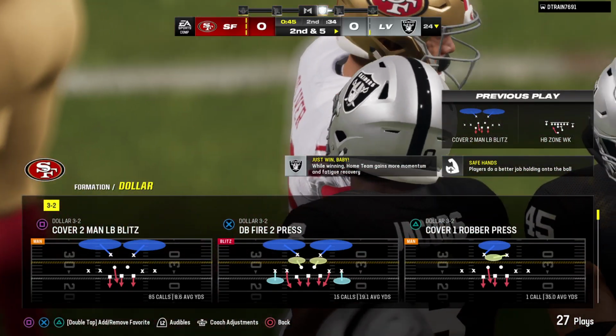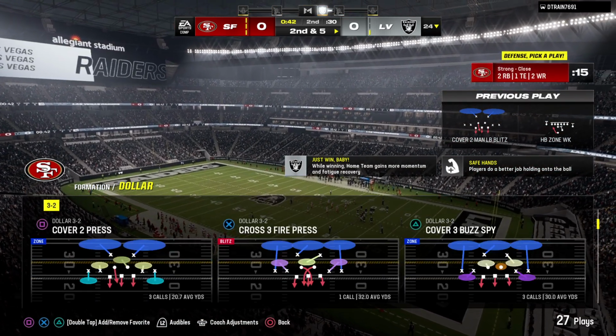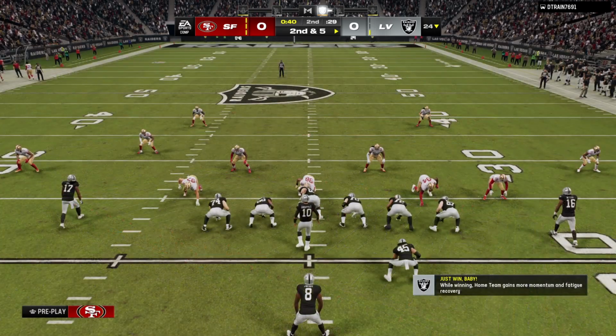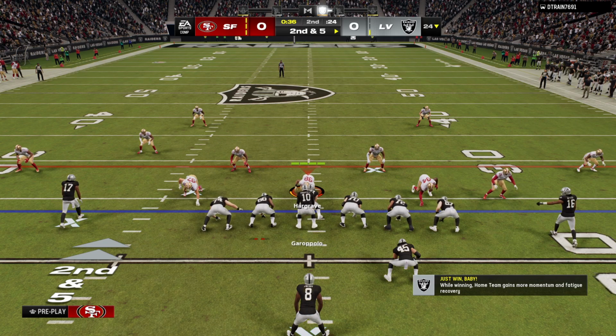Oh, that was a thing of beauty right there. Look at how quick those blockers fired off the line once the ball was snapped. That was an O-line on a mission, all in sync, and the defense is lucky that play only picked up 5 yards. Hey, go, go.